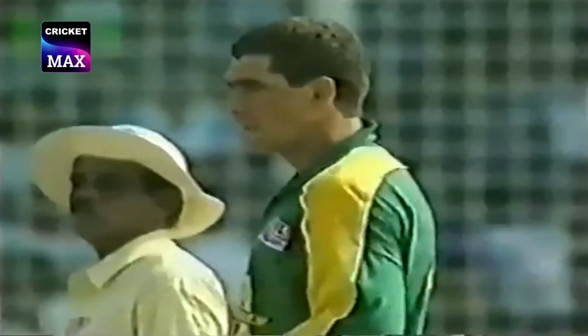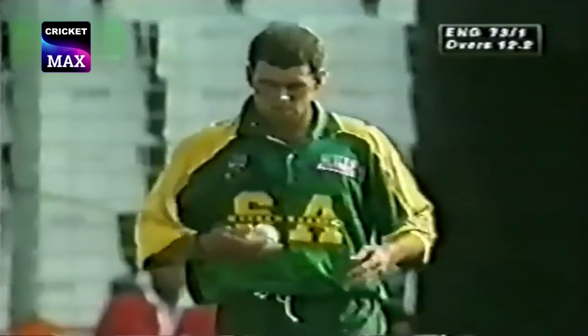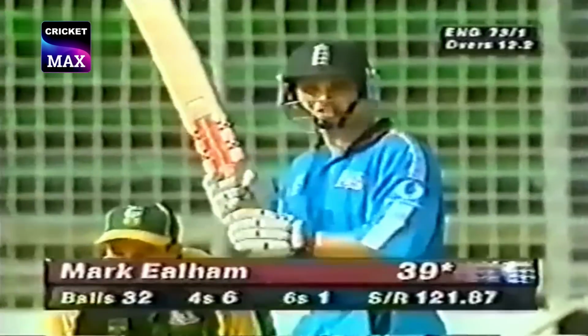Poor line from Cronje. He's got a third man. He really needs to bowl outside off stump. Elam just working the angle, flicking it fine. And South Africa now really on the back foot. Run rate up, closing on 6 runs per over. Elam's 6th boundary. He's playing a little gem of an innings. Wonderful.